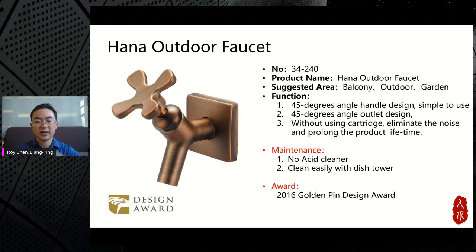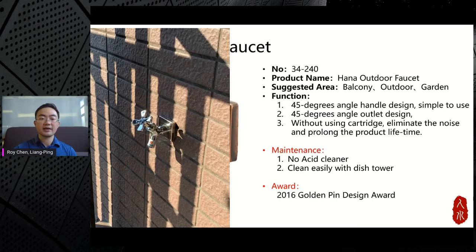So when you use tile or stone, you have to cut the tile for the square shape. Before, we used a round cover, and some round covers could not cover all the cuts. So we use the square shape that fits easily to this cut tile. It's much more beautiful after finishing the whole decoration. You can see in the picture, it is really beautiful on a wall. Although it's a normal chrome plating, it's shiny and beautiful.